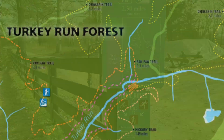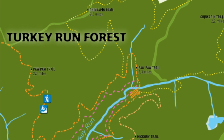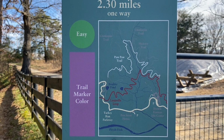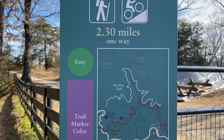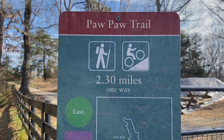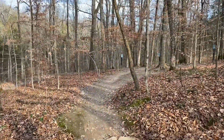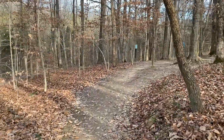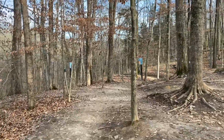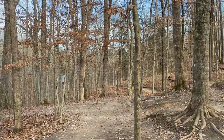I can't do a Paw Paw trail video without mentioning the Hickory and the Chinkapin trails. These three trails are all connected and where you can get the most mileage on a rugged trail in the entire park. The Paw Paw Trail itself is 2.3 miles one way. However, if you hike approximately 1.5 miles on the Paw Paw Trail, you find a three-way intersection. At this intersection, you can get on the Hickory Trail, the Chinkapin Trail, or continue on the Paw Paw Trail.